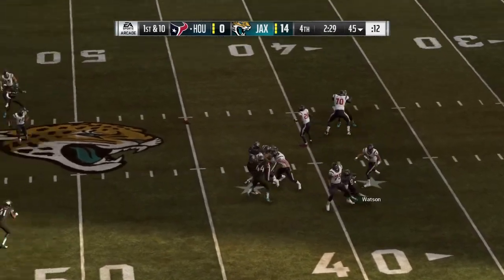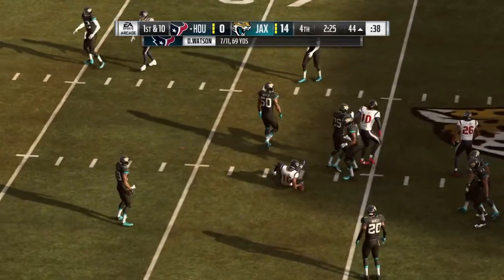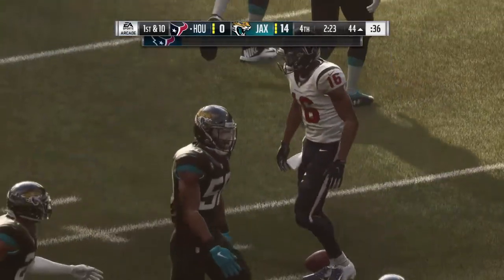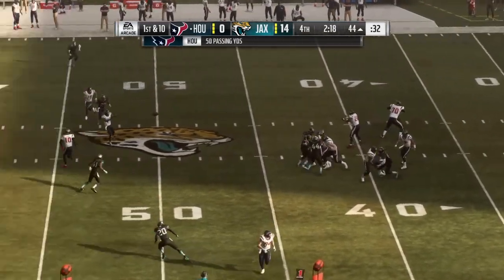On first down, it's Watson. Over the middle, that's caught by Coutee. And taking it across midfield and inside the 45. Texans passing game in rhythm right now, picking up another first.